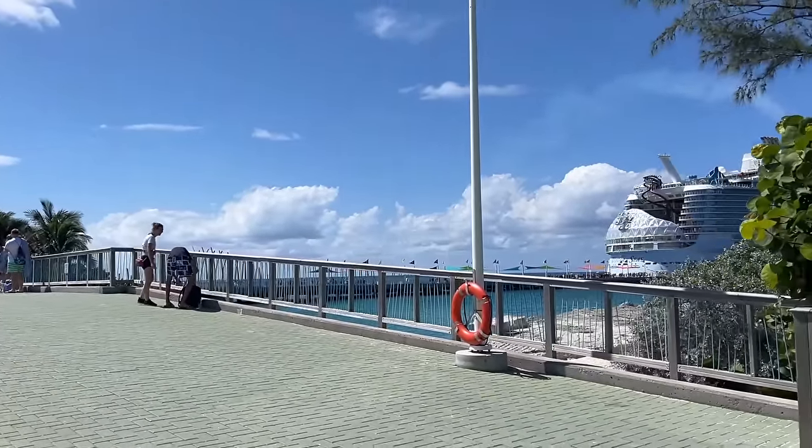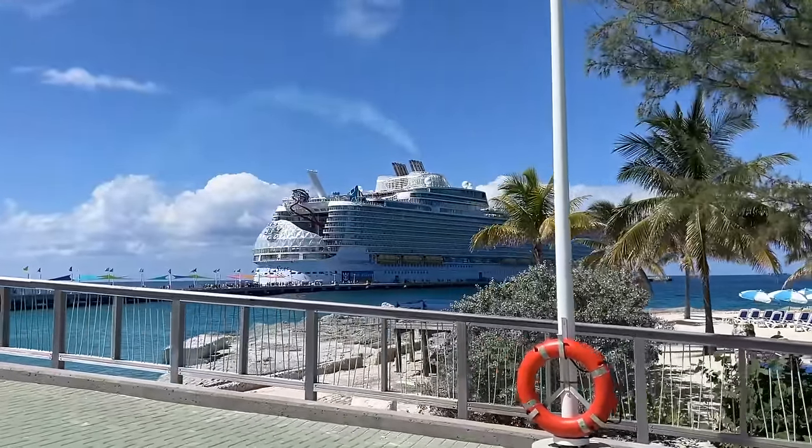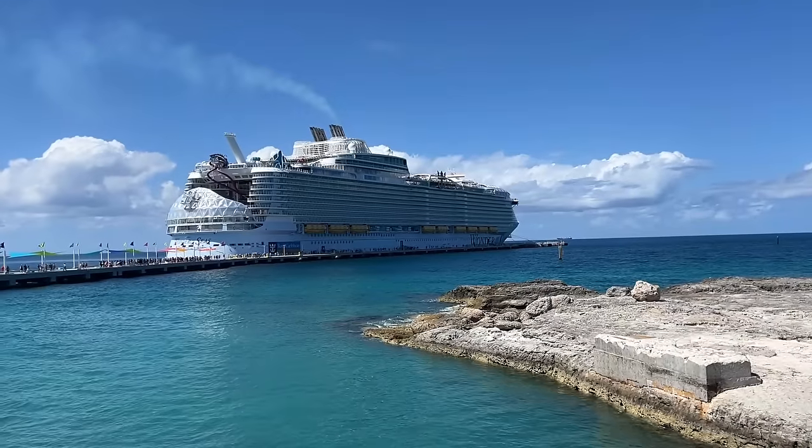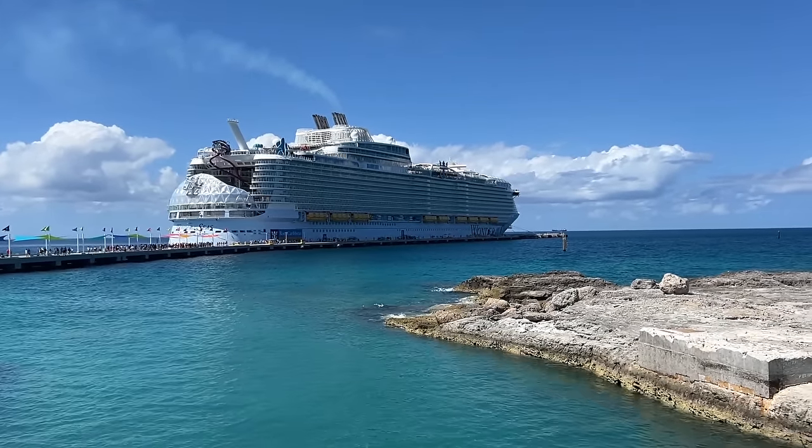You got a picture of the boat for you? Oh, yeah. You need to grab a pic. Dale and I took a pic over here by the boat. All right. There's our boat. There's our ship.